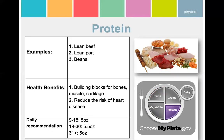Next food group, protein, includes lean beef, lean pork, not port, I apologize, and even beans. Health benefits here are that protein helps with building bones, muscle, and cartilage, and again, can reduce the risk of heart disease. So I don't know if you've noticed a trend yet, but these healthy foods really help with reducing risk for heart disease, which is one of the leading causes of death. The daily recommendations for those 19 to 30 is 5.5 ounces, and 31 and older would be 5 ounces.